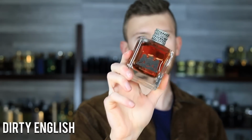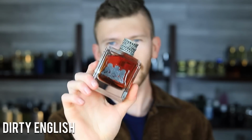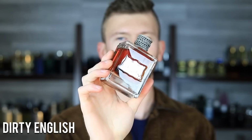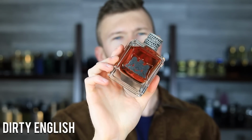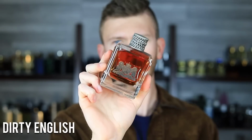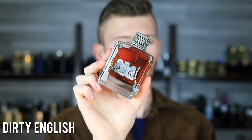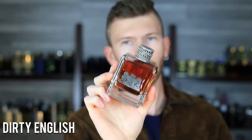Next up, we have Dirty English, another nice cheapie, and I think this is one you can get at rack stores. I don't know, I don't frequent them. We don't have very many around here, but I feel like I've seen where this has popped up before. Could be totally wrong, but even on discounters, very affordable.